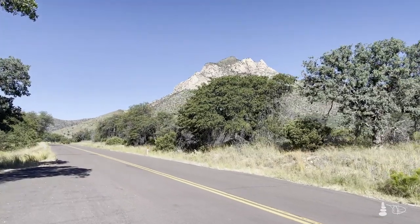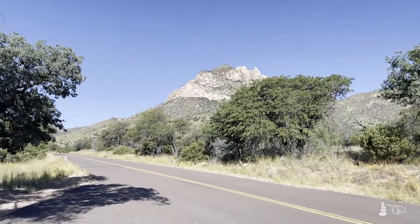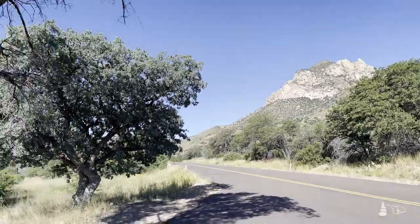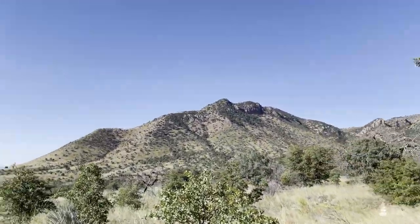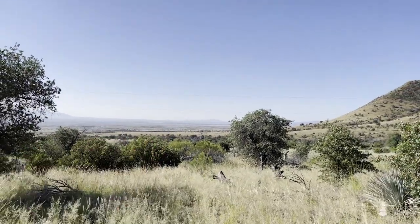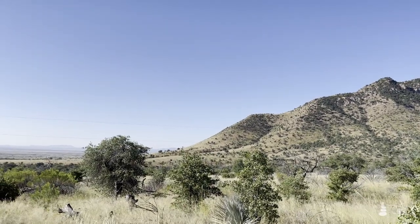Coronado National Memorial on the Mexico-U.S. border, which is kind of cool as we just came from El Paso, which is also on the border. You can actually see the border wall out here. It kind of converts to fencing, I guess, as it goes up there.